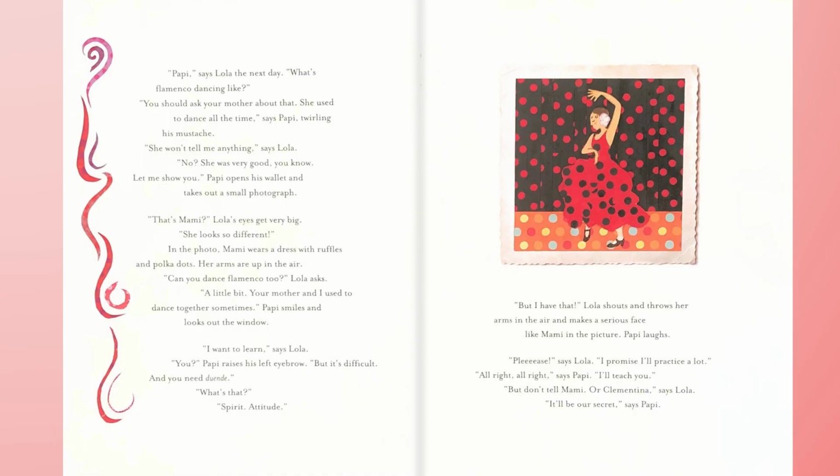"Papi," says Lola the next day, "what's flamenco dancing like?" "You should ask your mother about that. She used to dance all the time," says Papi, twirling his moustache. "She won't tell me anything," says Lola. "No? She was very good, you know. Let me show you." Papi opens his wallet and takes out a small photograph. "That's Mummy?" Lola's eyes get very big. "She looks so different."